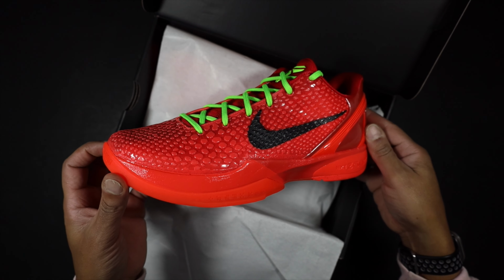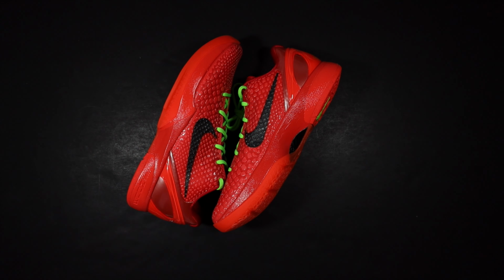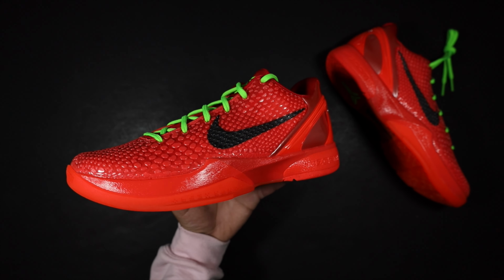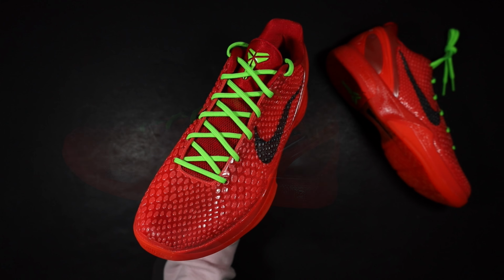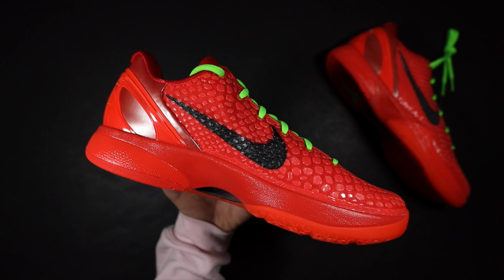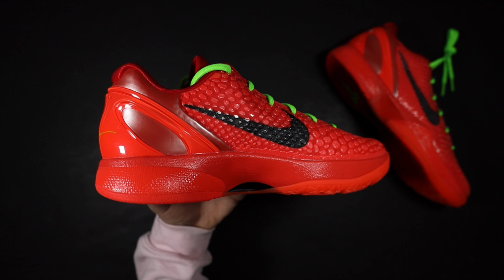But look at these beauties, man. I'm so happy I got a pair. It was like $209 after tax, which I really didn't plan on spending. But I mean, I couldn't help it. As soon as I seen that exclusive access pop up, I just went through with the credit card purchase, and boom, here we have them. And they're really, really nice.